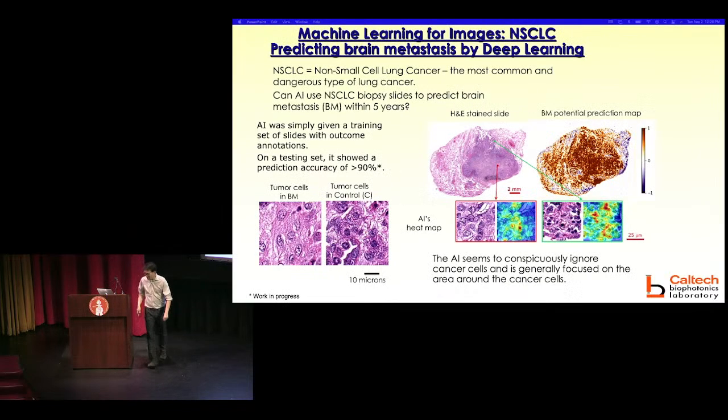So this actually started in the beginning of summer, and I think Yuan, who is the one that did this, is probably in the audience. This really highlights the power of deep learning to do something that humans may not be able to do well at all at any given point in time. And what this project is really about is our collaborators provided us with biopsy slides of patients with lung cancer, a very specific kind of lung cancer, which is non-small cell lung cancer. It's the most common and most dangerous type of lung cancer. These are the patients that end up having very high fatality.